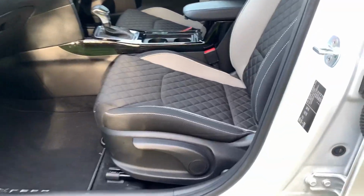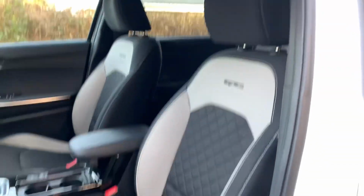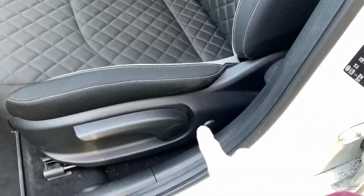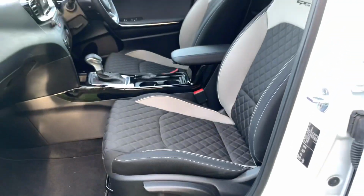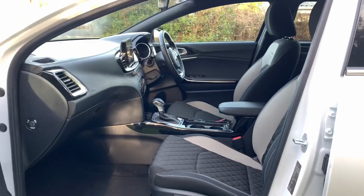One other important thing that people sometimes forget is on the passenger seat. Because this is a higher specification, it gets lumbar support for lower back, and it also gets height adjustment for the passenger seat, which is actually fairly rare in cars.